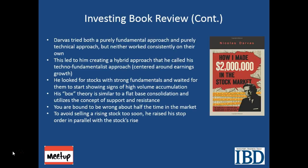But he looked for stocks with strong fundamentals, and then he waited for them to start showing signs of high volume accumulation. So he really looked for unusually high volume in stocks. He has a theory in his book called the box theory, where he talks about stocks that are moving up, they form boxes as they move up, one box stacked on top of the other. And this theory is similar to the theory of a flat base, or let's say a square box base, and it utilizes the concept of support and resistance because he talks about when a stock breaks out of one box, it should start to find support at the top of that box. And when a stock starts hitting resistance at the top of a box, he would get cautious and consider being ready to start to sell that stock if it dropped in price.